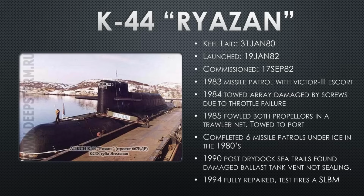In 1990, her post-dry dock sea trials found damage to the ballast tank vents not sealing, which is really bad. So obviously, whenever they try to blow main ballast tanks, they can't keep air in the ballast tanks, which means water's coming in the bottom, making them negatively buoyant and slowly sinking. In 1984, she's fully repaired and test fires a submarine launched ballistic missile, becoming operational again in 1984.